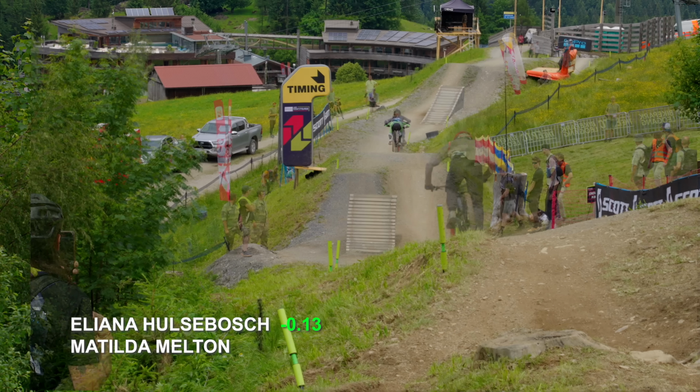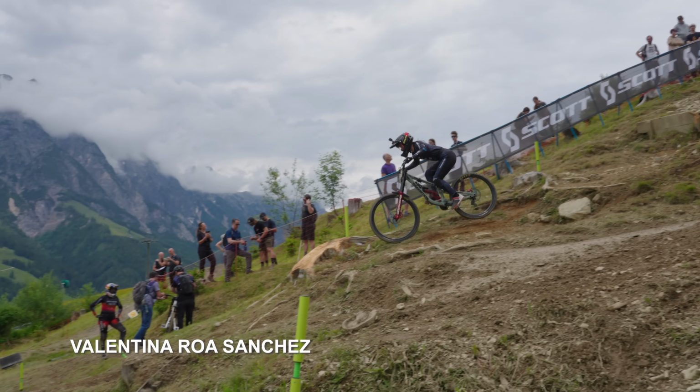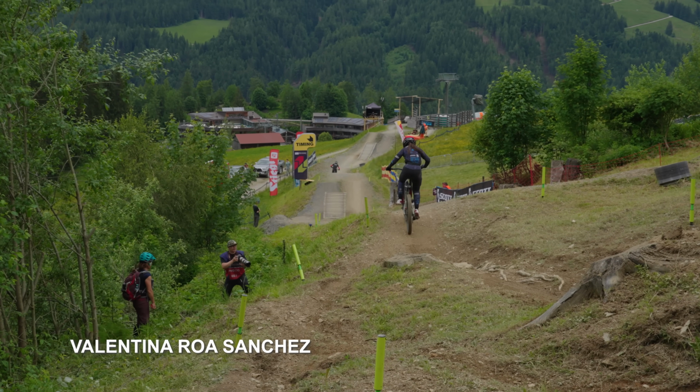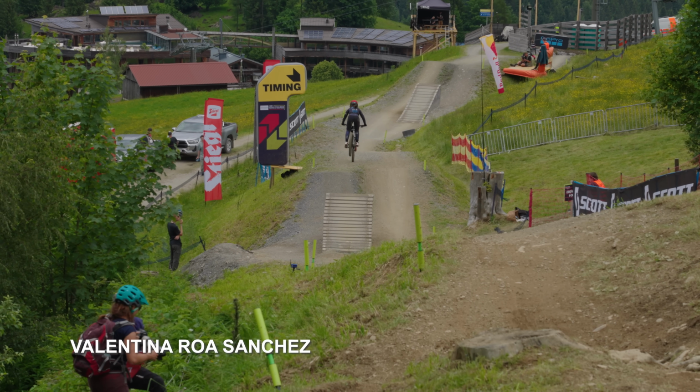So we can't really attribute it to the line, more that Matilda pedalled. So I'd advise you pedal. That's obvious, that's key. And now we've got Matilda's teammate Valentina Roa Sanchez. They're both in that same line, but Valentina gets it so aggressive into that tight turn at the end, and she gets on the pedals, sends it onto that jump and away.